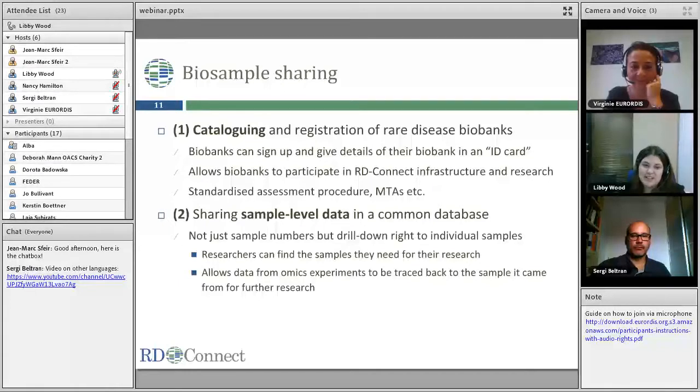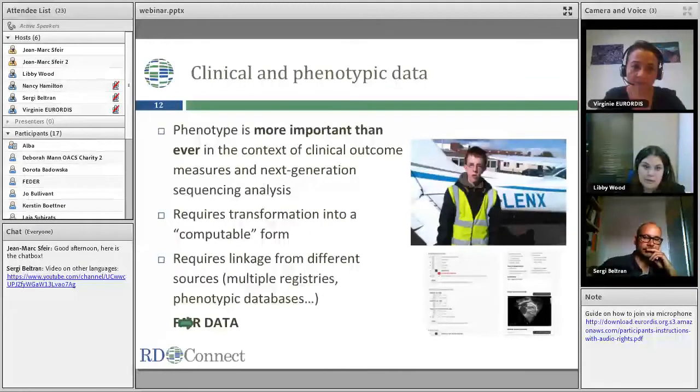But that means that biobanks are at least visible, and so we're working closely with the EUROBiobank network, which is led by Lucia at Monaco in Italy, so that all of those biobanks are now part of the RD Connect catalogue. And on top of that, we're working on sharing sample level data. So this is more than just saying this biobank has 200 samples with this disease, but saying that this sample is from a patient with this phenotype, and that data might also be in the platform, and really linking things at that level. And that's what we're working towards at the moment.